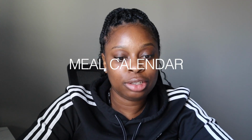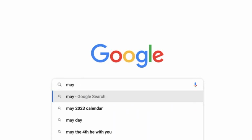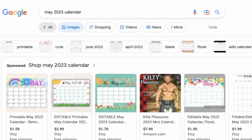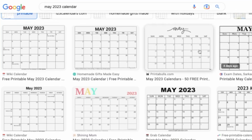To start saving money, we need to start planning our meals, and that calls for creating a meal calendar. So what you want to do is go to Google and put in the month and the year and then calendar. Then I click on images, and typically I'm just looking for something that is going to give me a little bit more room. It's really up to you if you want something that's going to have the holidays or not, but typically I go for this.